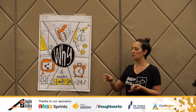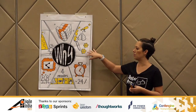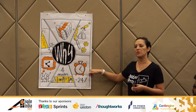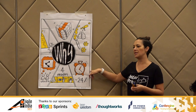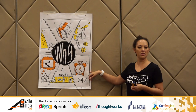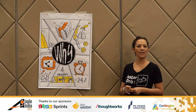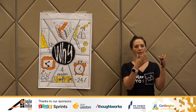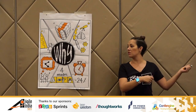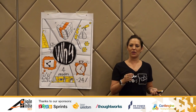It also activates different modes of thinking, right? So it helps you think creatively, strategically, and operationally or practically as well. Did you know that if you use visuals, you can actually reduce meeting times by up to 24%? Why do you think that is? Focused, definitely. So it gives you a focal point, right? Especially if you're around a whiteboard and you're sketching things out together.